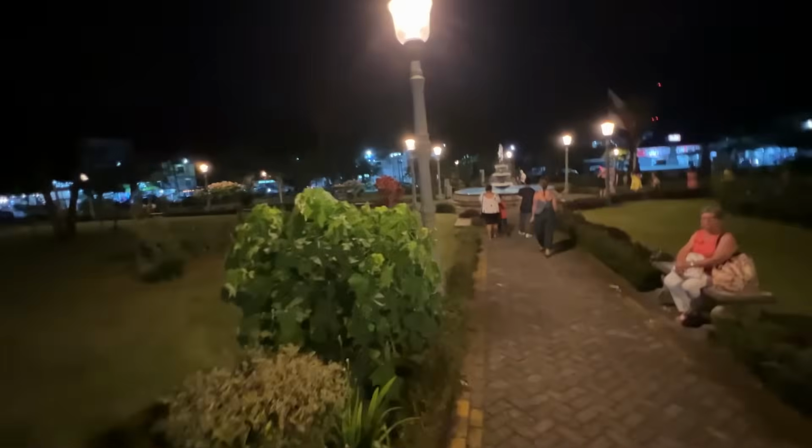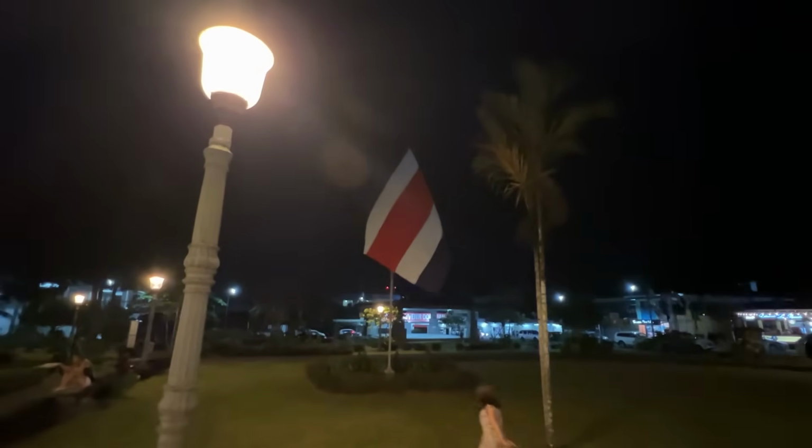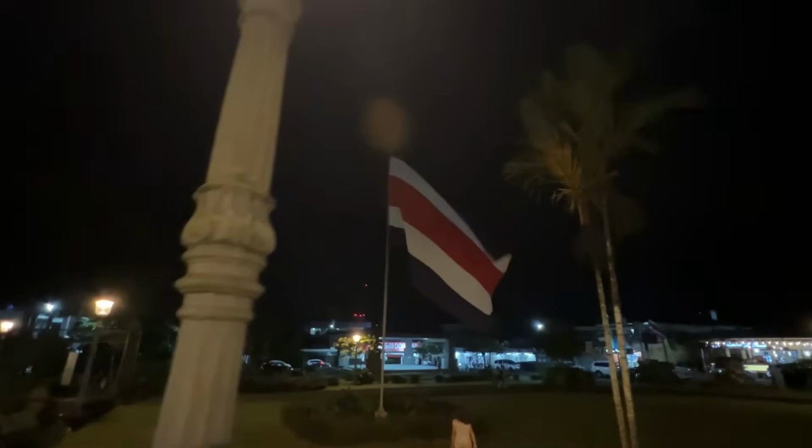This will be my first look at the kind of downtown area. This is supposed to be like the Central Park. It's not New York City Central Park, but it's a park in the center of town. And then Don Rafina's is where I'm going for dinner. Literally 4 people told me, locals, it's the best restaurant in town. So you gotta check it out. All right, here we are.